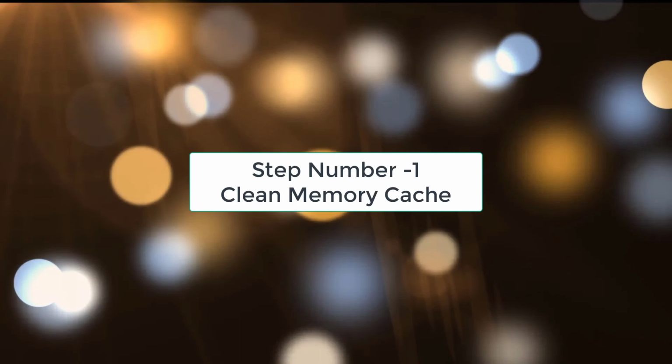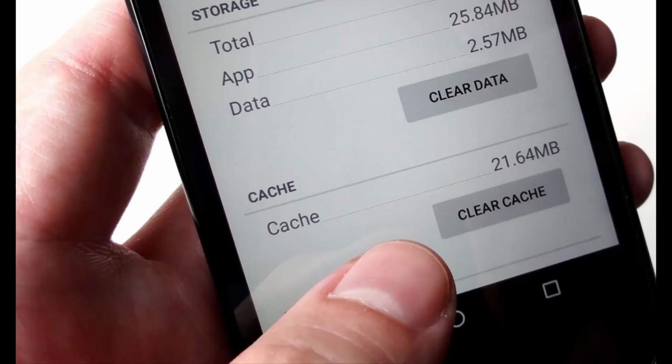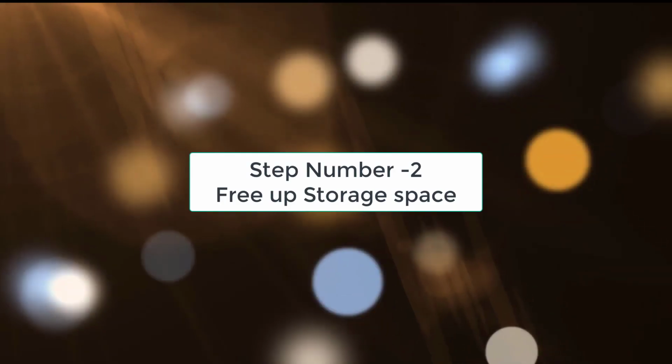Step number 1. Clean memory cache. Usually when using an app on the smartphone, it remains in the memory of the phone in the form of cache. Many times when the cache is jammed, the phone becomes slow, so it needs to be cleaned regularly. If you go to the settings of the phone and click on the storage option, you have to clean the cache of each app.